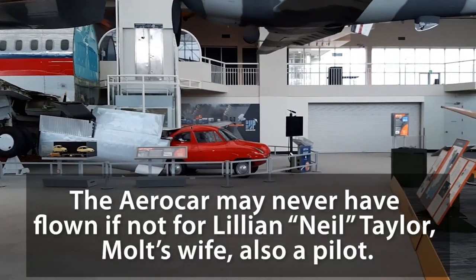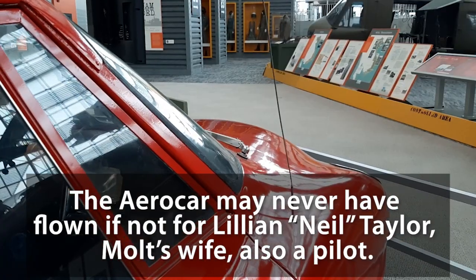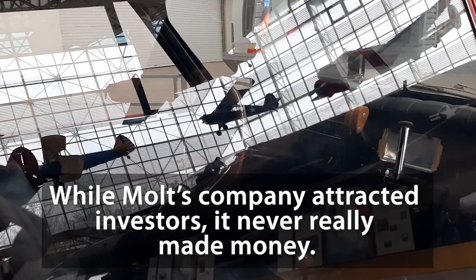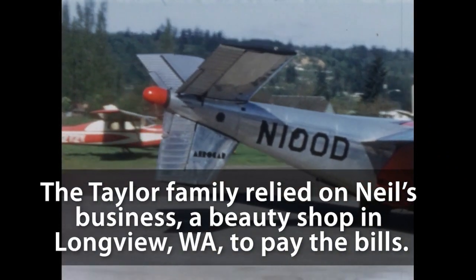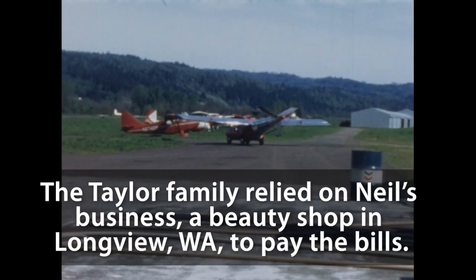The Aerocar may never have flown if not for Lillian Neal Taylor, Molt's wife, also a pilot. While Molt's company attracted investors, it never really made money. The Taylor family relied on Neal's own business, running a beauty shop in Longview, Washington, to pay the bills.